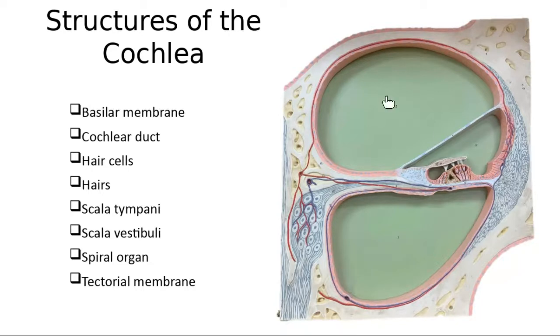We have 3 fluid-filled tubes when we look at the cochlea. Let's do some numbering so I can make you type numbers and not big long names. Number 1, number 2, number 3. Let's start with the cochlear duct. That was my first fluid-filled tube. Which number on my picture shows me the cochlear duct? Which of these is the cochlear duct? Okay, perfect. So cochlear duct is number 2.